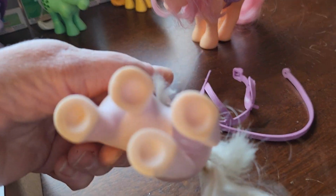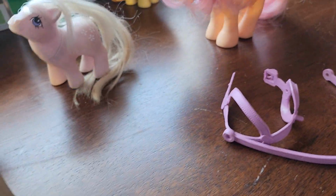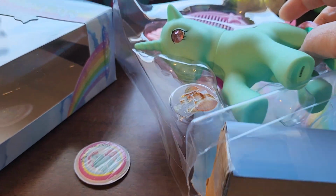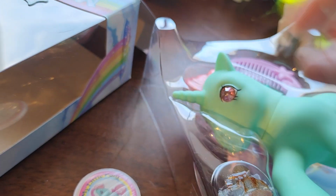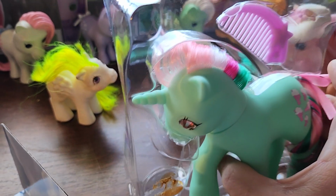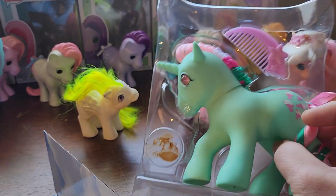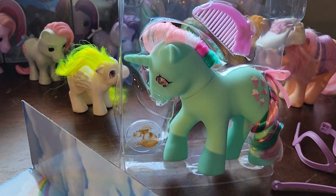And I think in the 90s, they came out with more. They have different ones on the bottom as well. But I definitely would like to see more with the eyes like this. And I love how she's a unicorn. I love how they had wings and the unicorns and sea ponies. They had so much. No wonder My Little Ponies just keeps going and going and going. And no matter how old I get, I still love them. Just too bad they don't bring out more.